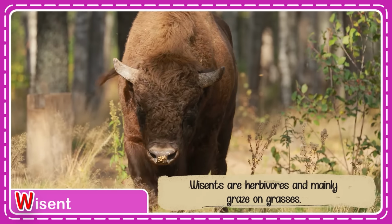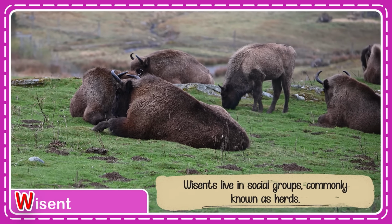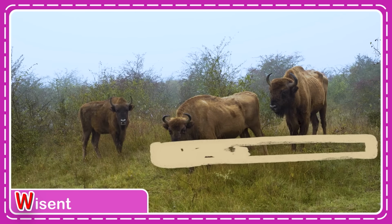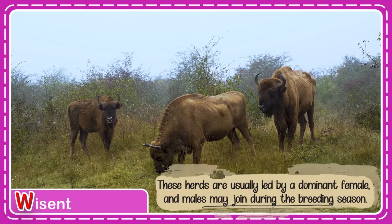Wisents are herbivores and mainly graze on grasses. Wisents live in social groups commonly known as herds. These herds are usually led by a dominant female, and males may join during the breeding season.